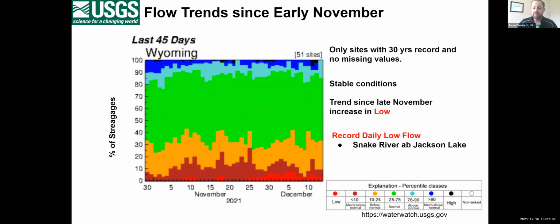So this is a trend for the last 45 days. We have approximately 140 stream gauges in Wyoming, and we're showing a percentage of stream gauges since early November, and then that's the same categories. The green represents normal, and the orange below, and the red much below. And what we see basically is not a lot has changed in the last 45 days.